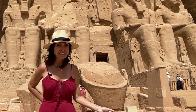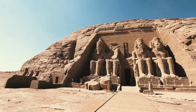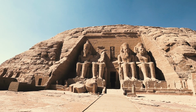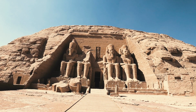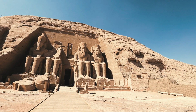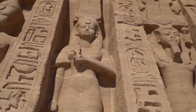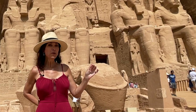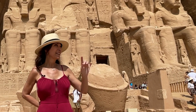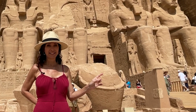Now, what's most fascinating about this entire site is that it was relocated. It was in another part of Aswan that was in a flood zone after they dammed the Nile River. And it was relocated through a UNESCO World Heritage Project in cooperation with the Egyptian government. So literally, stone by stone, block by block, this entire temple complex was rebuilt and relocated.